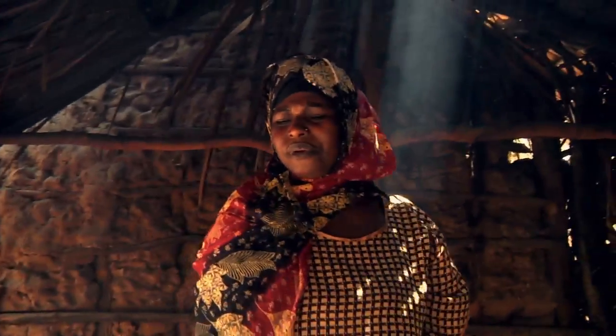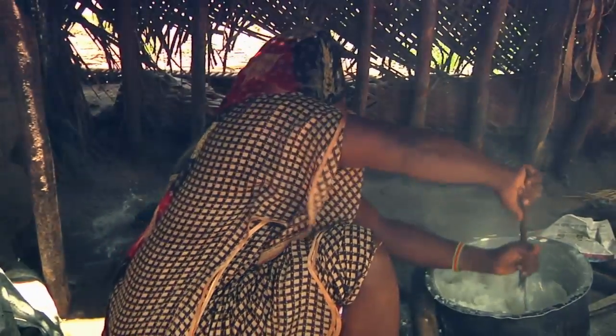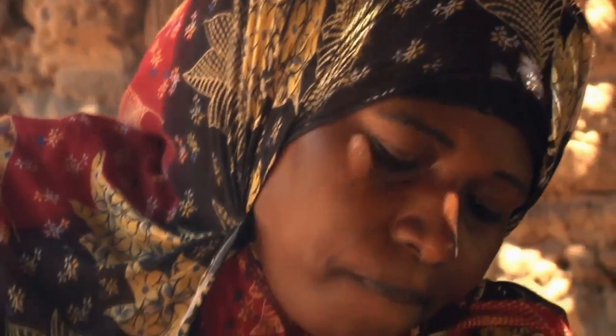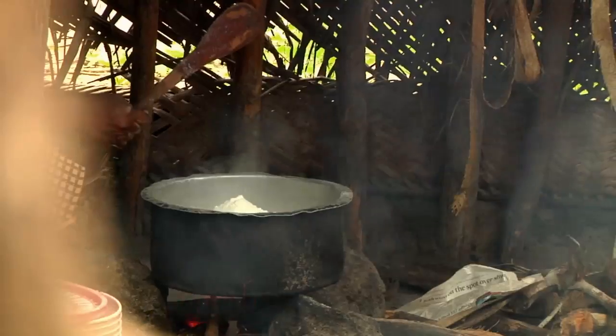Cooking over an open fire. An estimated 3 billion people, nearly half the world's population, still use this method for cooking and heating. But there's a problem: the smoke.